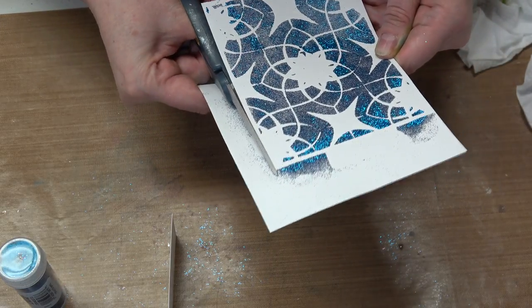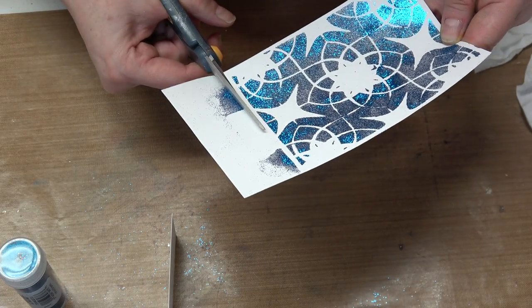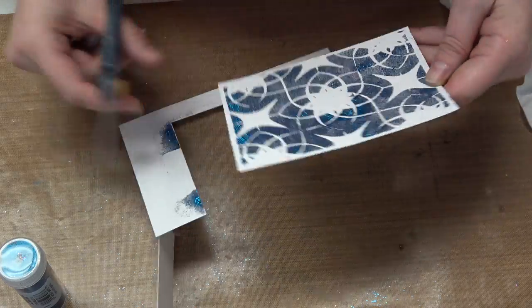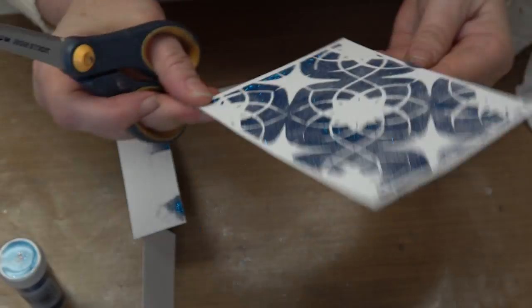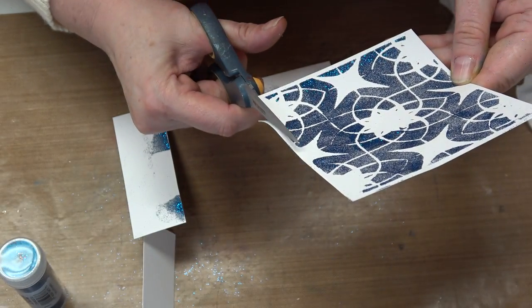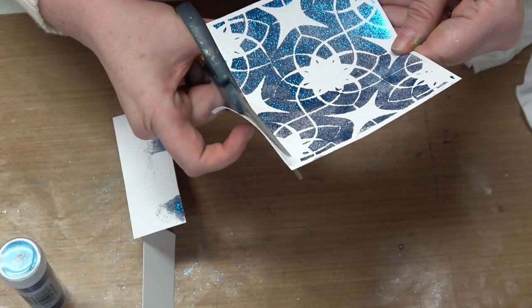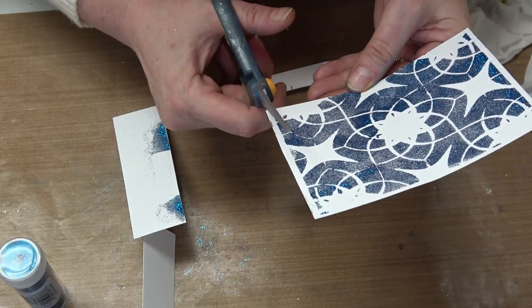Then it's up to you whether you want to leave the white border around it or not. But remember, this was just one. In fact, I'm going to take the white border off. I'm going to take it right down. This was just one of the stencils. We're going to layer them.